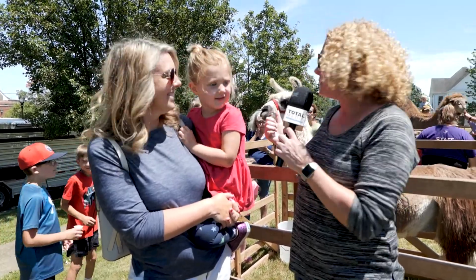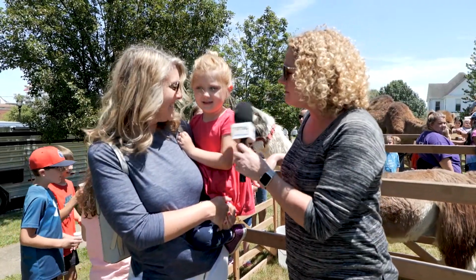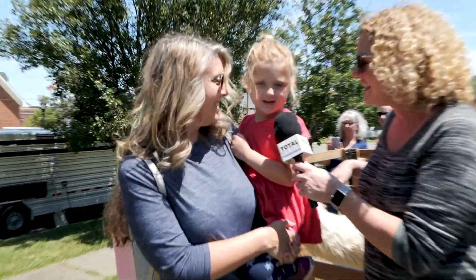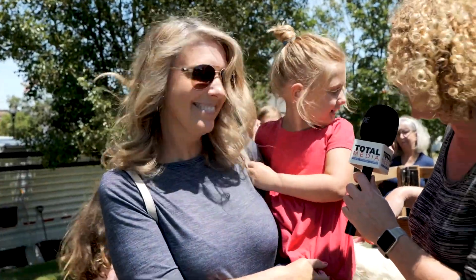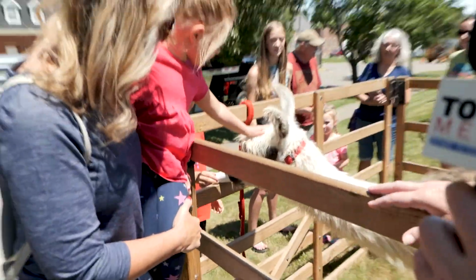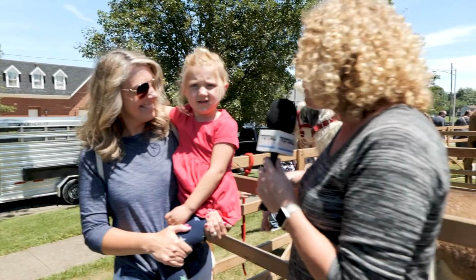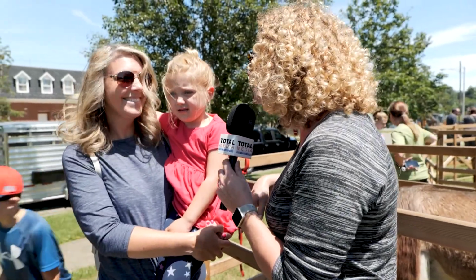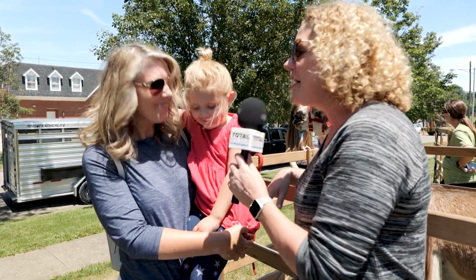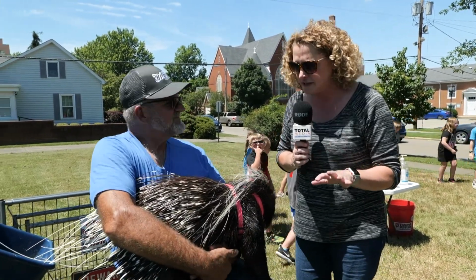We're here with the llama, and have you gotten to pet the llama yet? No. Have you gotten to pet anything yet? Yes. What's your favorite so far? The llama. Okay, and he's right behind you. You want to reach around and pet him? Okay, we're going to reach around here, see if we can pet him. Yeah, there you go. Very good. Good job, Marin. We'll let you get back to petting some of the animals. Miss Amanda, it's always good to see you. Always fun to see you guys. Thank you for talking to us. You're welcome.